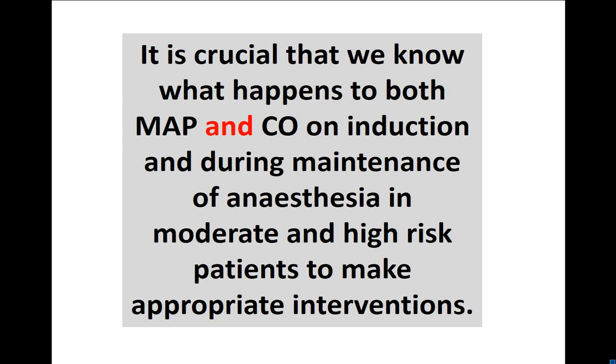So it's crucial then we know not only what's happening to mean arterial pressure on a regular basis, but also how cardiac output is affected during induction and maintenance, because we need to make appropriate interventions to try and maintain pressure, and at the same time we need to make sure that we're not affecting other things like cardiac output and oxygen delivery.